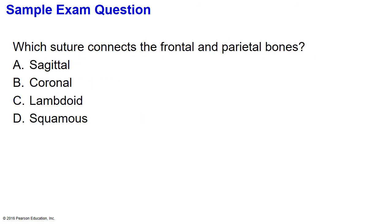How about this one? Which suture connects the frontal and parietal bones? So take a look at your options. Ooh, I hope everybody went with the coronal one. So hopefully these sample questions will give you an idea of how we can use descriptive language for our exam questions.